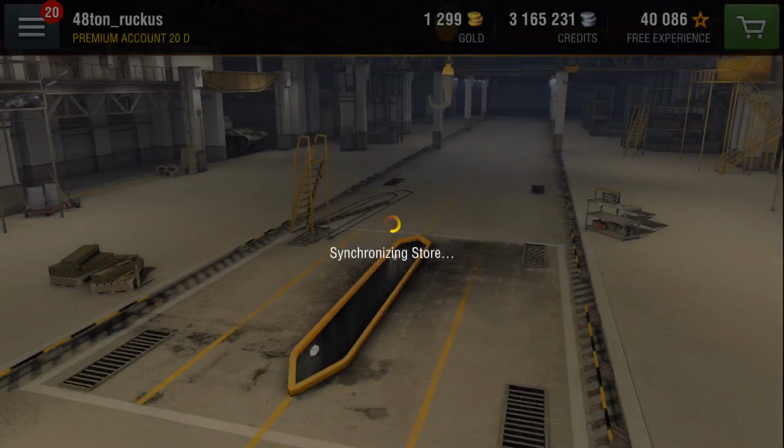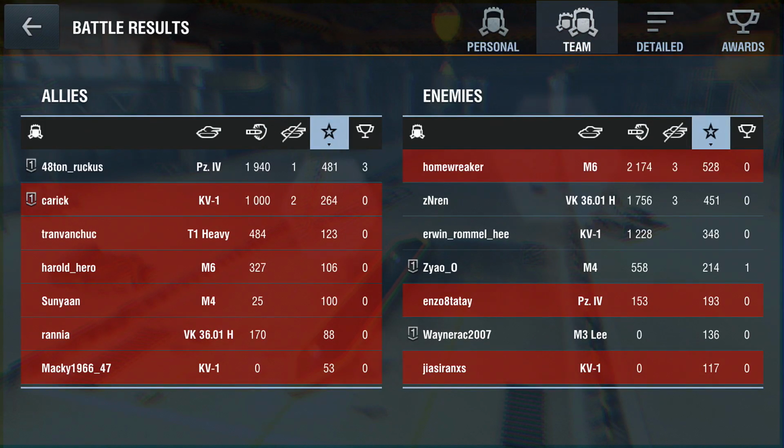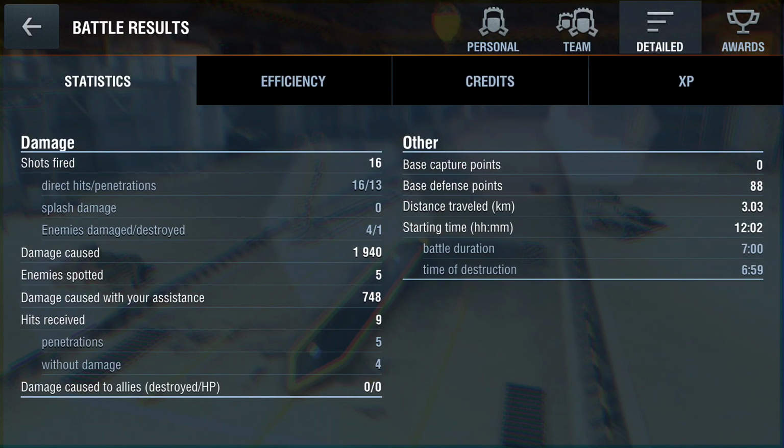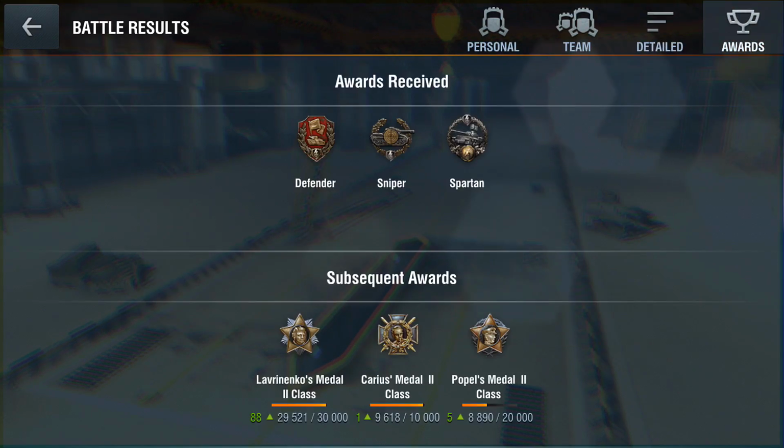So the first draw I've shown on this channel. Spartan, Sniper, and Defender. 2k damage, 1 for Carrick. 16 shots fired, 13 penetrations. And 22,000 credits.